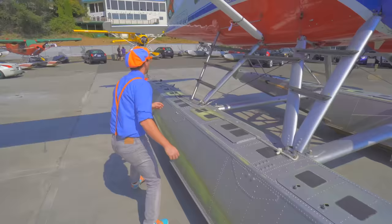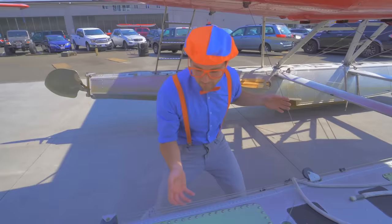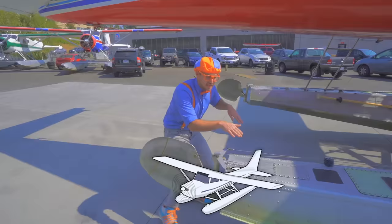We have some steps. Hey, and do you see these things? Yeah, cables. These cables are attached. They run all over the place and then they go in the cockpit. And when the pilot pushes the foot pedals, it moves this rudder, one on this side and one on the other side over there. It moves it left and right. So then you can steer the airplane while it's in the water.